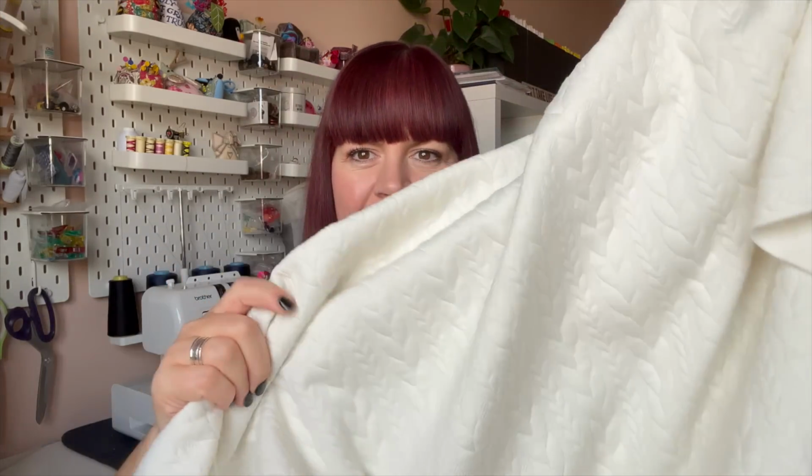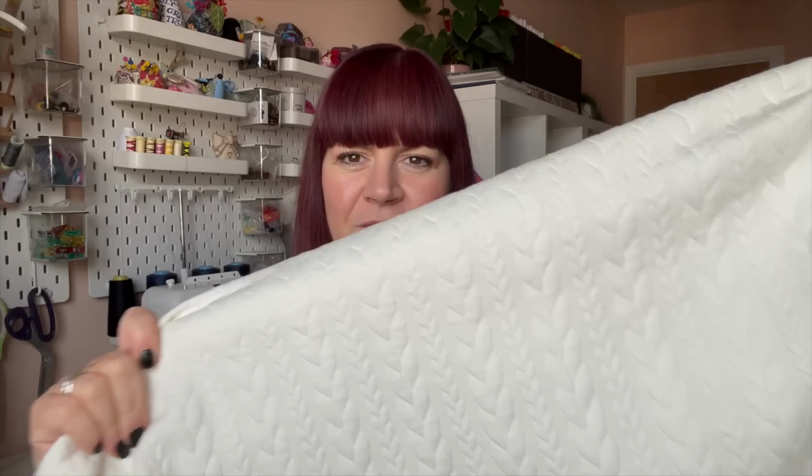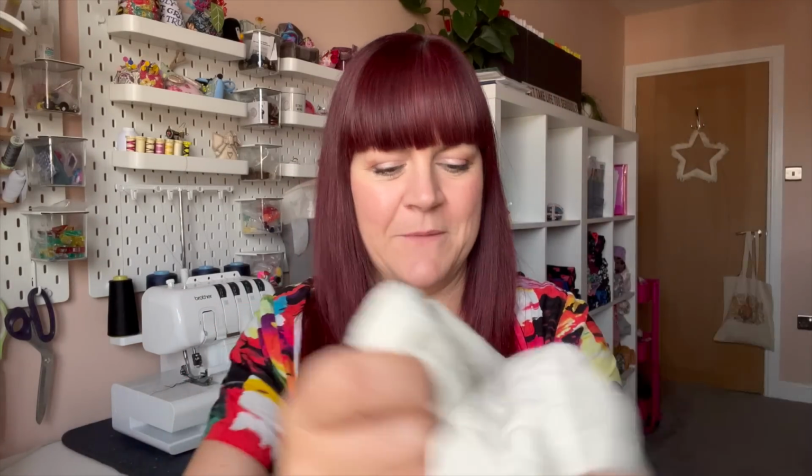but do you know what? I'm going with it. So I have got this stunning ivory colour and I can't wait to get sewing with it. I have made a couple of things in this type of fabric before. I have made a South Bank sweater dress in the petrol colour, and I've also made a Blackwood cardigan for my mum in the navy colour. So I already know that this is a dream to sew.